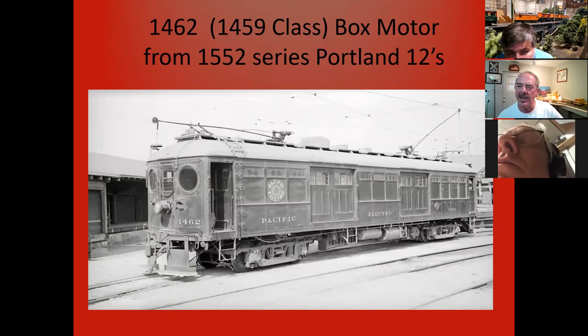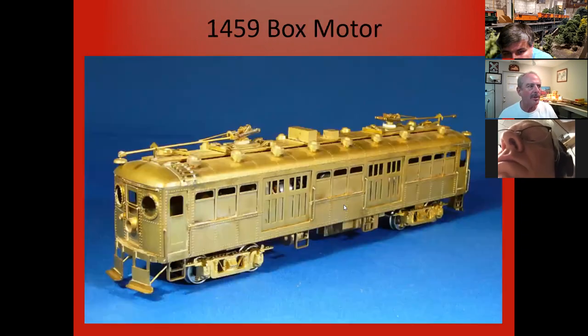During World War II, they needed more and more box motors. So again, they went to all those Portland cars that they were forced to buy by the Southern Pacific. And they found some that were in good shape. And they said, okay, let's plate over the windows and cut in some doors and create a box motor. This one, they did it so fast, they didn't even remove the stained glass windows up on top. They just plated over the lower portion of the windows and left the stained glass up on top. So this was kind of a quickie during World War II. And here's the model unpainted.